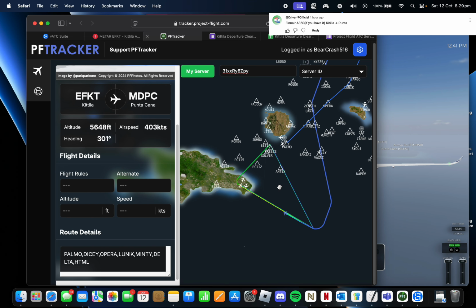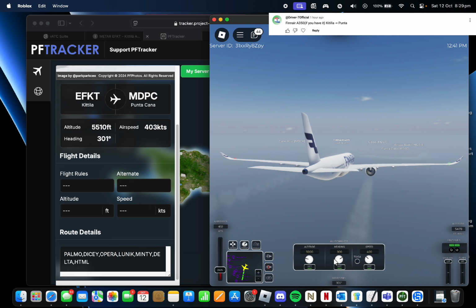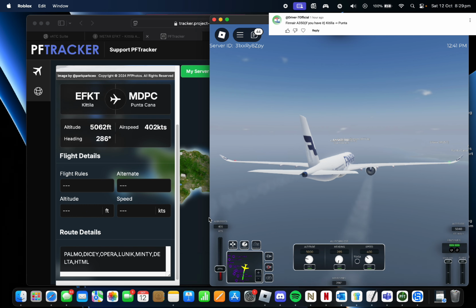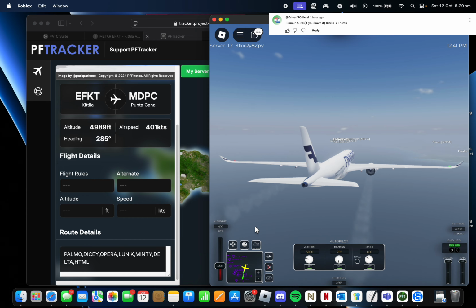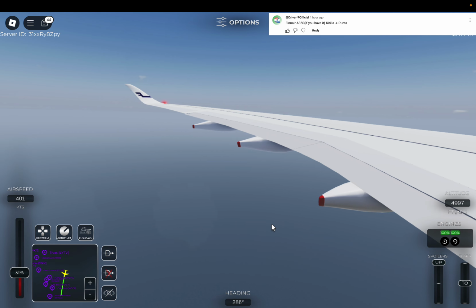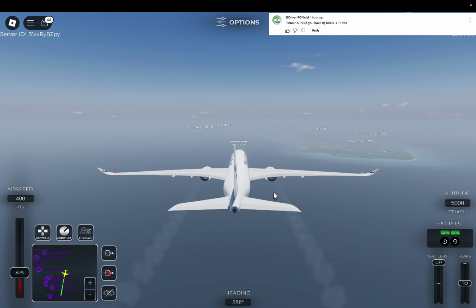Fender 4031, turn left now heading 285. Copy that, turn left 285, Fender 4031. Fender 4031, arrival runway for today is going to be 09. Copy that, arrival is 09.